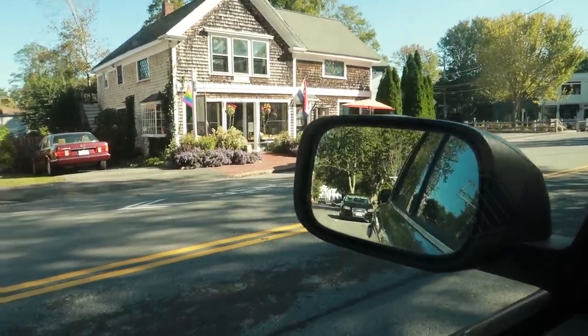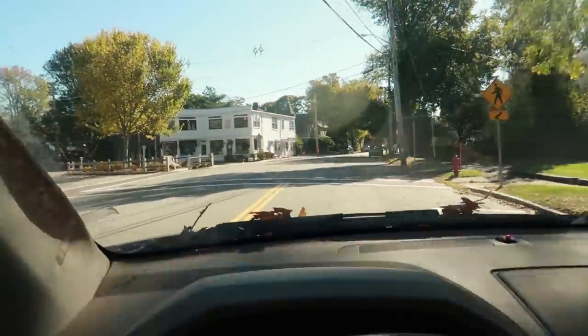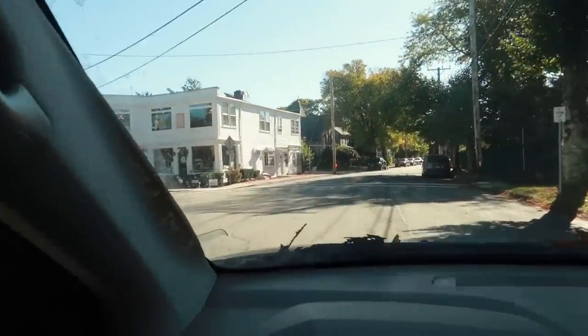But so I'll get back out onto our little road here, and we'll turn left on here. There's some more lovely houses up this way, but I can go on another tour another time. We turn left here.